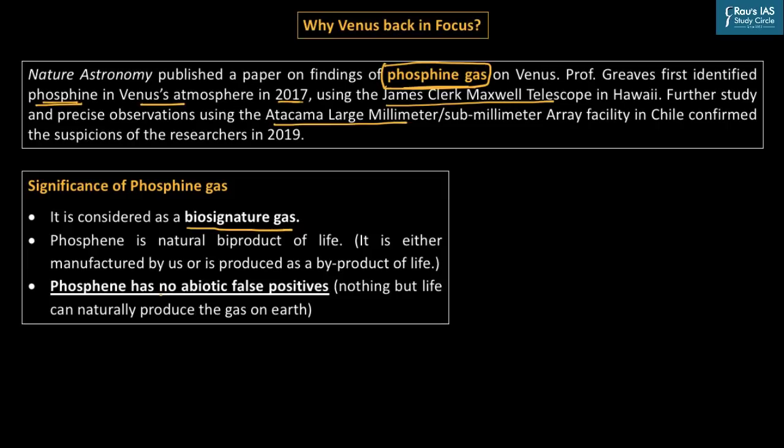Phosphine gas has no abiotic false positives, meaning nothing but life can naturally produce the gas on any planet anywhere in the universe. Phosphine gas does not occur naturally without the presence of life. Not in the rock, not in the salt, not in the ocean, not in the atmosphere, nowhere.